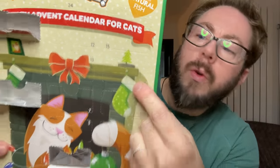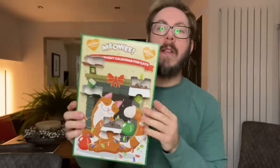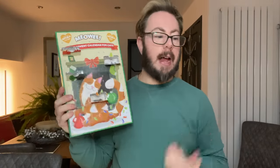Can we see window number 4? I'm going to open that one, because I don't want to overload them with treats, because it will just make them sick. So there we go. There's quite a lot of treats. There is quite a lot in there. One calendar does 3 cats. I was so impressed by that.